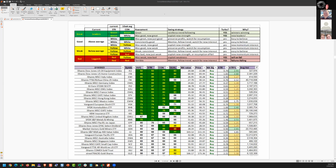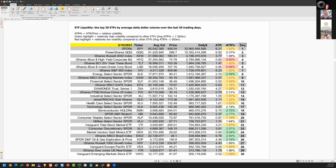Using that same logic, we're looking at the strength and consistency ratings here. The winners continue to win. The first newcomers in, home builders, showing a little bit of strength. Insurance and the United Kingdom. A little bit of weakness here in gold and dividends. So not much change this week. Winners continue to win.